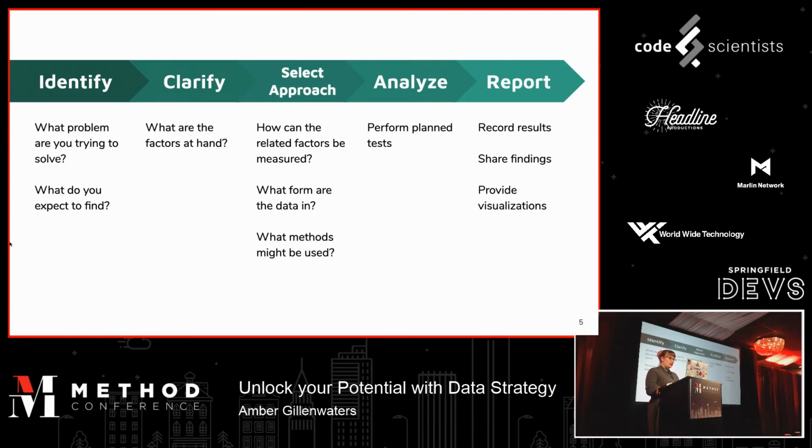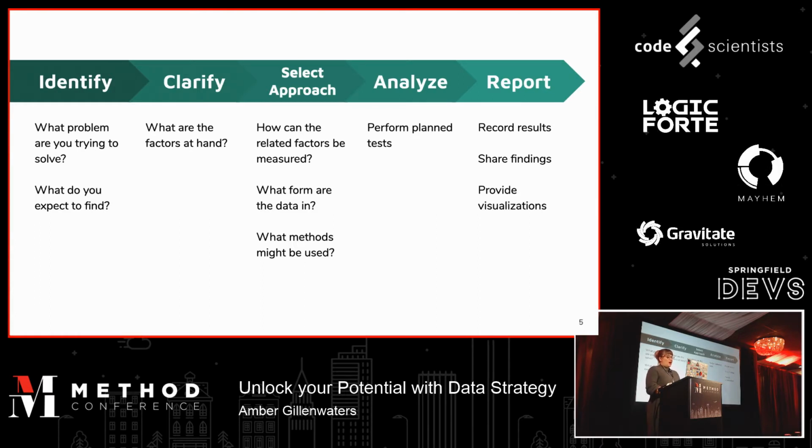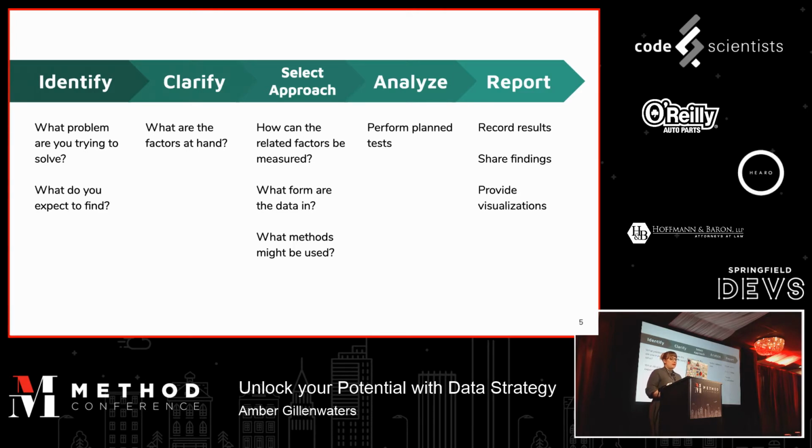First you want to identify what problem you are trying to solve and what you expect to find. A lot of times clients ask me for something specific, and this is always what I ask right off the bat, because oftentimes it may not be the right approach. So it's really important that you identify what factor you want to know. This may be something like satisfaction with a product. How do you measure that?